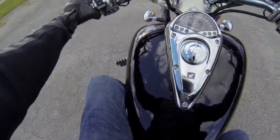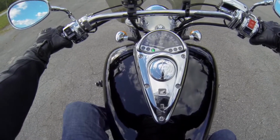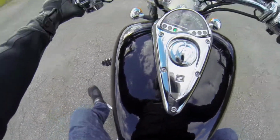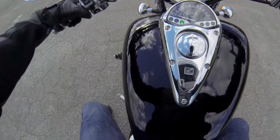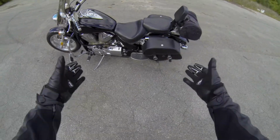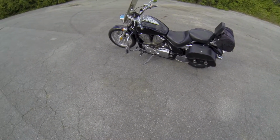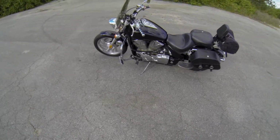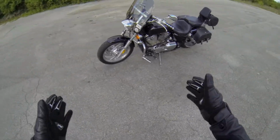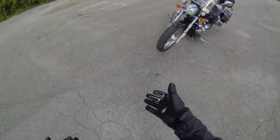I'm gonna show you if I can get this thing in neutral. Okay, there we go. This thing has a Vance Hines exhaust system on it. I'm not sure the exact model, but here it is. He's got some saddlebags on it, a little tail bag. It's a pretty nice looking bike, you know. Not too big on chrome, but it's a cruiser, so it fits it pretty nice.